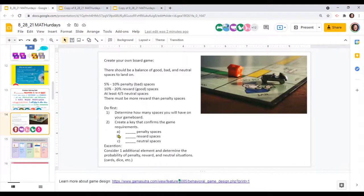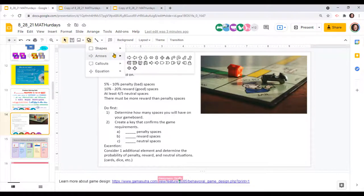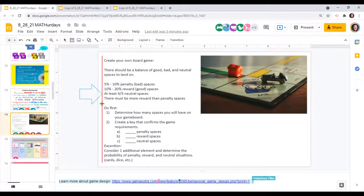And so on slide 14, if you want to learn more, there is a website that I use to get the idea about behavior of games and what makes a good game. But for this task, I tried to use that and middle school standards so that we're going to design a game. And there is a balance. These are the bounds of your problem today.